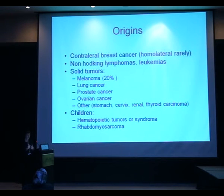Among the other tumors, non-Hodgkin lymphomas, leukemia. We had one 3 weeks ago. It was a chronic lymphoid leukemia. Among solid tumors, melanomas are the most frequent lesions giving metastasis to the breast. Lung cancer, prostate cancer in men, of course, ovarian cancer, and sometimes it could be very difficult when it's a papillary lesion, because you have a discussion with papillary lesions of the breast if you don't have the clinical history of the patient. And you can have plenty of types of tumors that can metastasize to the breast. In the context of the child, it could be hematopoietic tumors or rhabdomyosarcoma. So it's finished here.